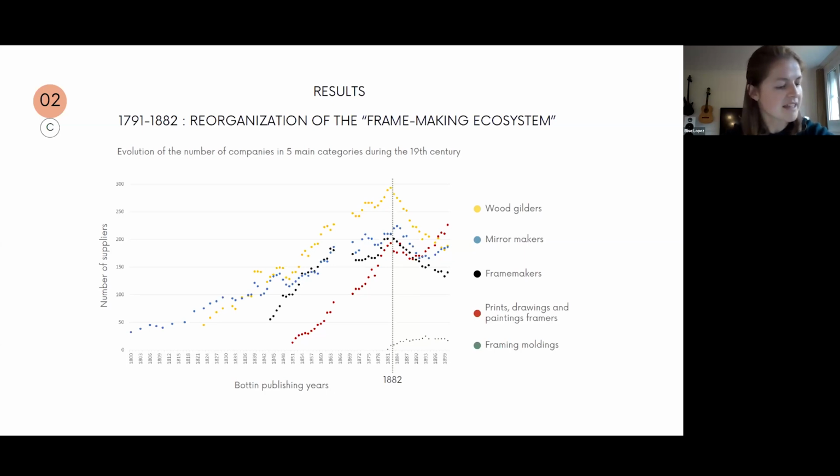And if we combine this observation with the previous observation I made about the evolution of the category names, we could say that from the beginning of the 19th century to the first stock market crash in 1882, the frame-making craft was reorganizing itself as it tried to adapt to a growing demand. Two phenomena seem to overlap, with the technical specialization of certain suppliers on the one hand and the diversification of services offered by the major companies on the other hand.